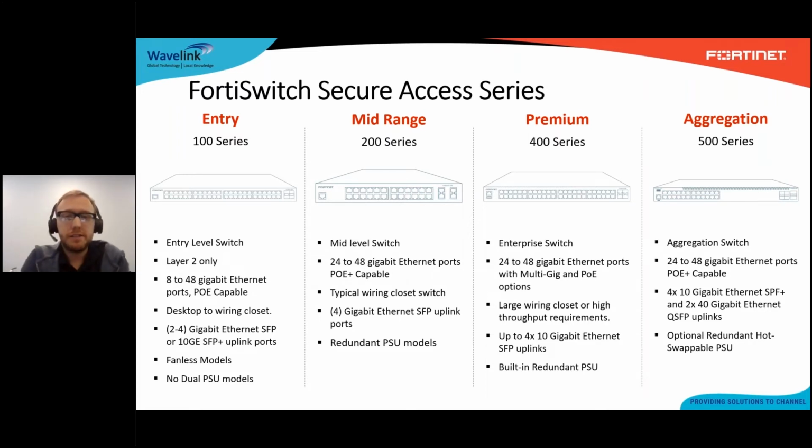So the 100 series is the entry-level layer 2 switch, and it has all the way from 8 to 48 port options, non-PoE and PoE capable models. They also come with 2 to 4 1 gig SFPs, also for the new F series. They've now been upgraded to 10 gig SFP plus uplink ports. So now we've got a variety of uplink depending on what you need.